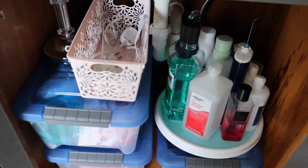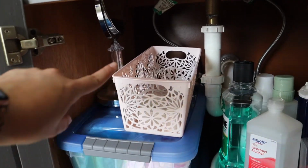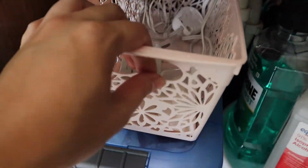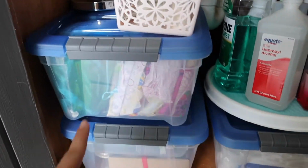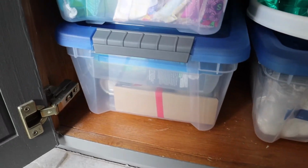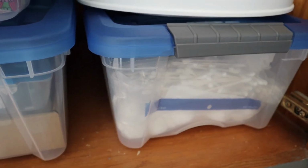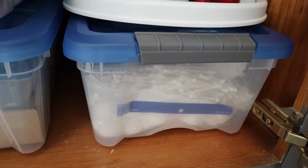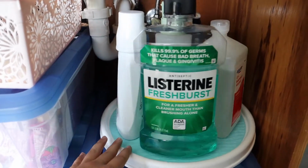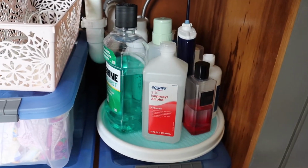Over here, this is a huge difference from what it was before. I am so happy with this one. So I've got a double-sided mirror right there. This just has my toothbrush charger and my little Waterpik charger in it. And then this is a feminine hygiene box. This one is extra soap and face wash and stuff like that. This one down here is full of Q-tips and cotton balls and just random essential things that we just have an abundance of. And then right here, I just put all the things that we use pretty frequently, if not daily, on here so that way it's easy to access.